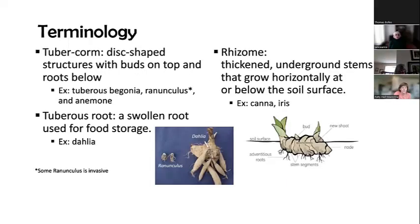The tuberous corm is a disc-shaped structure with buds on top and roots below, and I have a picture there to show you what it looks like. It can be the tuberous begonia, the ranunculus, and anemone. And the tuberous root is the dahlia, which has a swollen root used for food storage. And I would also say that I found some evidence that says ranunculus is invasive, so do a little homework on that. It was just a passing thing that I found.